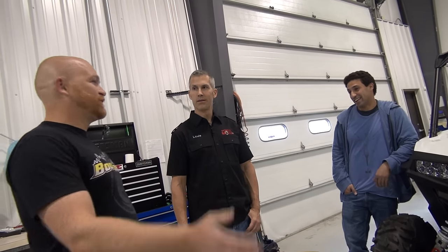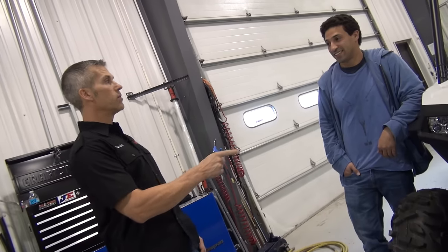He knows the sand. And first time in a RZR ever. He just got in and was rallying the tops with us. And you'll see when we take this back out in a couple of days when we're done building it, how we ride out there. It's extreme, but he knows the sand really well. You've never ridden one of these before.